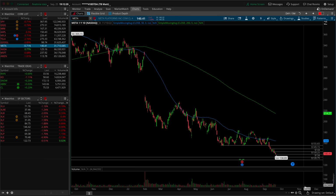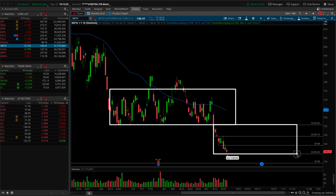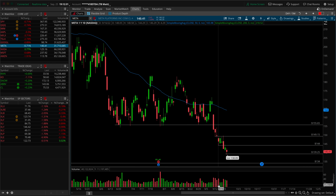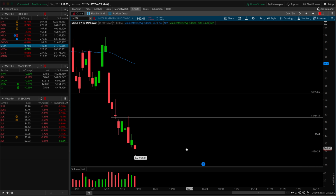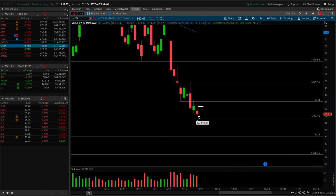Next up is Meta. Same idea. If I zoom in, you can see that we've broken down from this range. This one actually is pretty darn close to a range double already, so I'm not sure that I would be pressing the bet to the downside here. The candle is not very clear. It's not offering any insight into what may potentially happen early on in the week. It's just an indecisive doji.